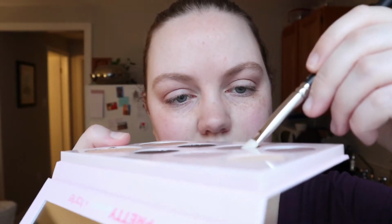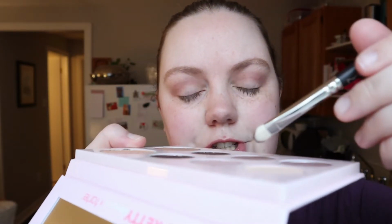Next, I want to do the outer corner. I'm going to use my newer 239S from MAC. It's a more rounded version of that shader brush. And I think we'll start with Ring Ring, and we'll maybe darken it up a bit with Content Baby Content. So as you can see, I'm not putting a lot of force on it. The darker shades definitely have more fallout, which is quite common. The color looks pretty accurate to what it is in the pan.